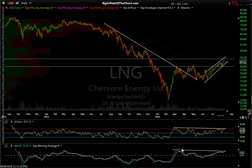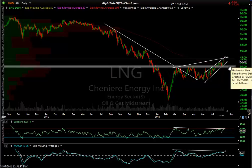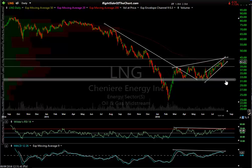Not one of my favorites, but some pretty large standing divergence. That divergence actually goes back, if you drew it out here, from this reaction high to this reaction high. And your short entry would be a break of there, but you have this support level to watch. If that support level goes, this is the next key support down here, all the way down to 3180.